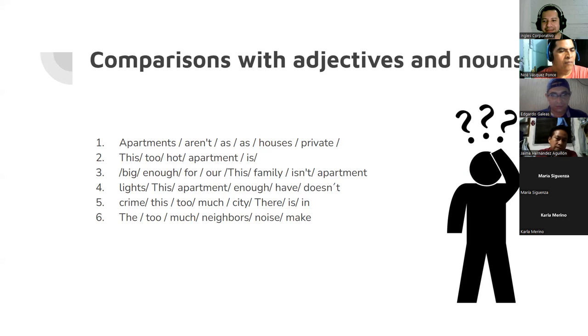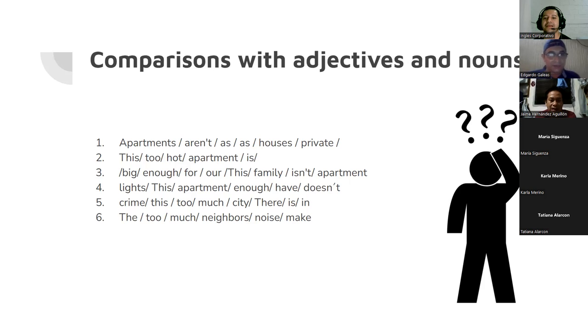This family isn't apartment. This apartment isn't big enough for our family. Very good. This apartment isn't big enough for our family. You see, it's the same. Es lo mismo que con las fórmulas. Todo tiene su lugar, okay? Very good. Number four, lights. This apartment enough have doesn't. This apartment doesn't have enough lights. Very good. This apartment doesn't have enough lights. Este apartamento no tiene suficientes luces.